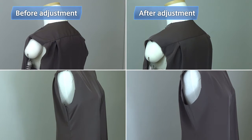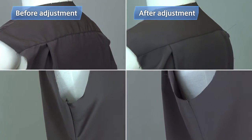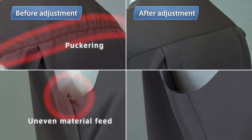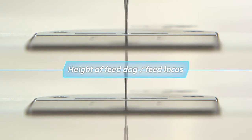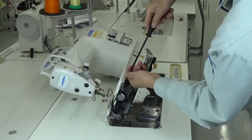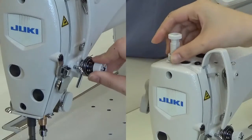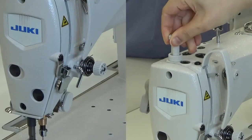Here are two garment bodies of a blouse. One was sewn with the settings for a jacket, and the other was sewn with the settings for a blouse. You can find seam puckering and unevenly fed portions on the garment body before adjusting to the blouse. Many stitching failures are caused by an improper feed dog height and feed locus. These settings are so difficult to adjust manually, so operators and supervisors try to improve the seam quality by adjusting the thread tension and presser foot pressure.